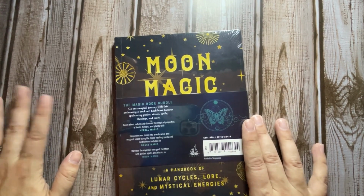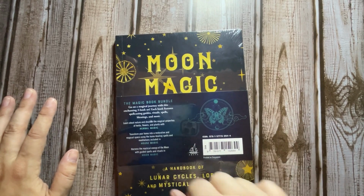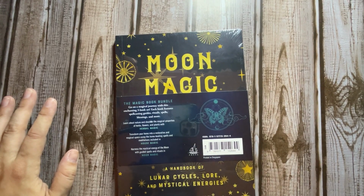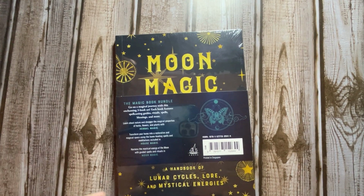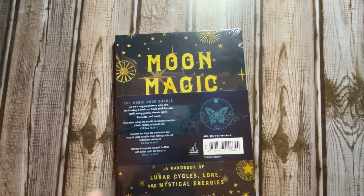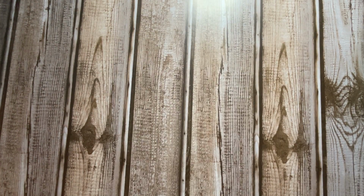But the Herbal Magic book talks about the magical properties of herbs and flowers and plants. Also, House Magic is how you can transform your home. I think this is a big one for me. We're going through some transformation. I'm shedding some old things in the home. I'm letting go of some of the things of the past, and it's time to start over new. And then we've got Moon Magic. Moon's really big, so there's a lot to go with it.